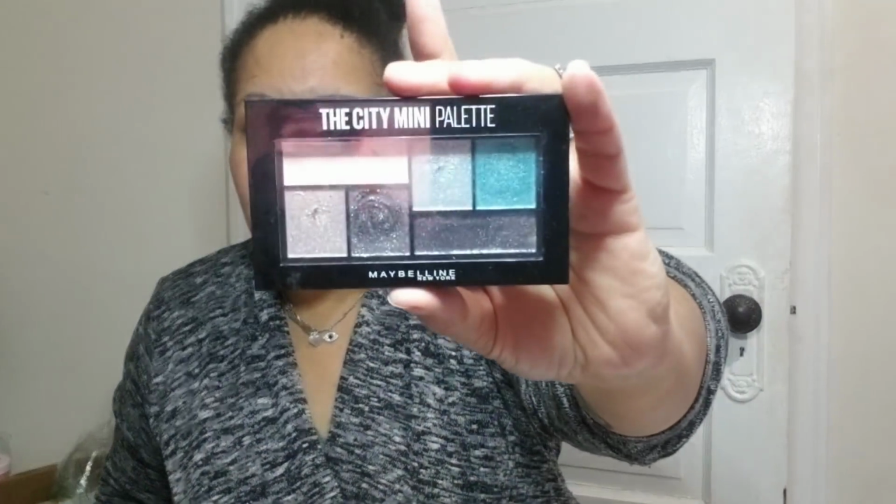Now, these ain't going nowhere. These are my City Mini Palettes collection. If you have not played with the City Mini Palettes, you're sleeping on something. These are so nice, and they have gotten nicer with the newer ones. The older ones are hit or miss, but the newer ones are really nice, because the original ones have more shimmers. They're mostly shimmer palettes. This one right here, Girls Night Glimmer, is pretty much all shimmers with one little matte in it. I love them for their compactness and how they put the colors together.